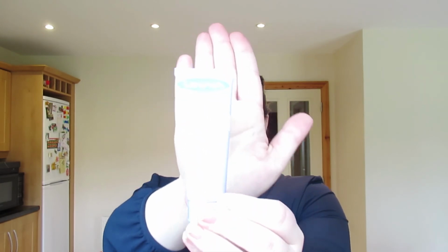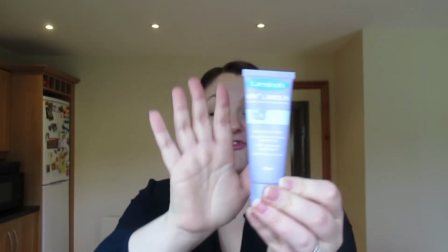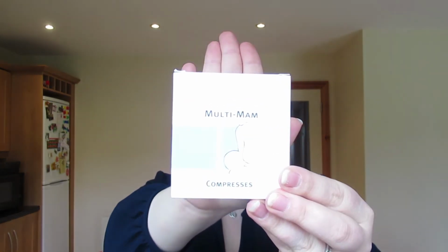So they are all the products I have been using as a pumping mom to make my life just that little bit easier. Of course, I do just want to quickly mention, if you are suffering from sore nipples or chapped nipples or broken nipples as I was, just the 2 products I was using, obviously there is the lanolin cream. It is fantastic, but what is just the best, I've mentioned this so many times because I absolutely love them, is the multi-mam compresses. They really help, they're really handy, and just have them inside your bag all the time, just in case.